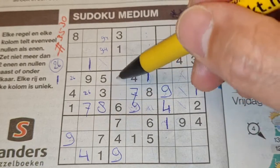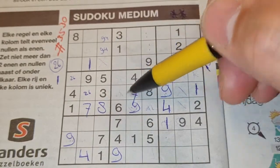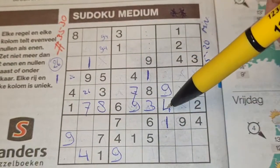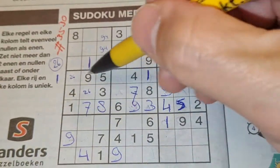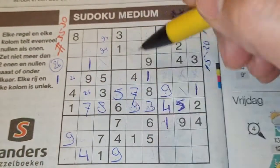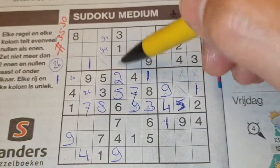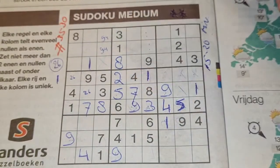Let me see. 3 missing numbers in this big square. One of the missing numbers is 3. We see here 3, no 3 in these 2 boxes. 1 box left for the 3, it should be there. 1 box left in this row for the numbers 1, 2, 3, 4. The 5 is missing, so we have a 5 in this row, 5 in that row. So in the row between, the middle row, the only place for the 5 should be there. 1 box left in this big square for the number 1. The 2 is missing. 1 box left in this column for the numbers 1, 2, 3, 4, 5, 6, 7. The 8 is missing.